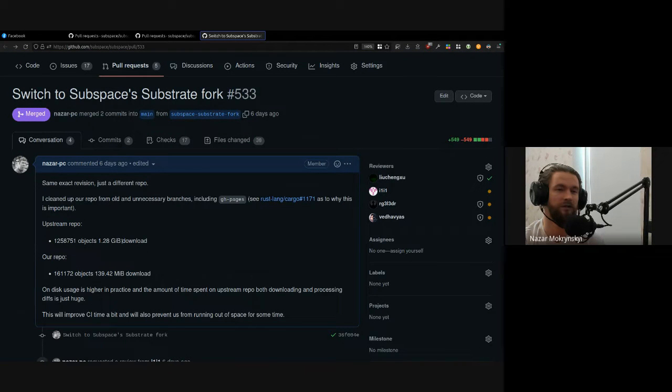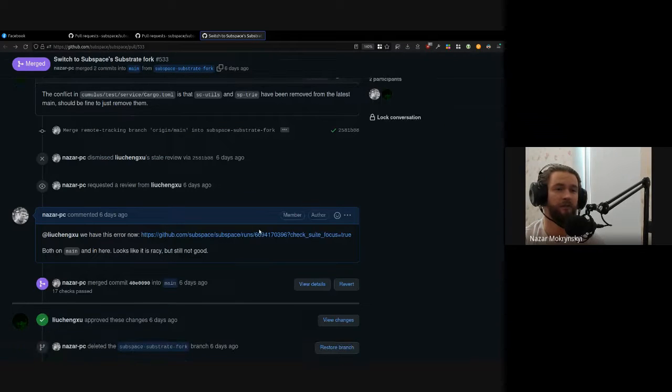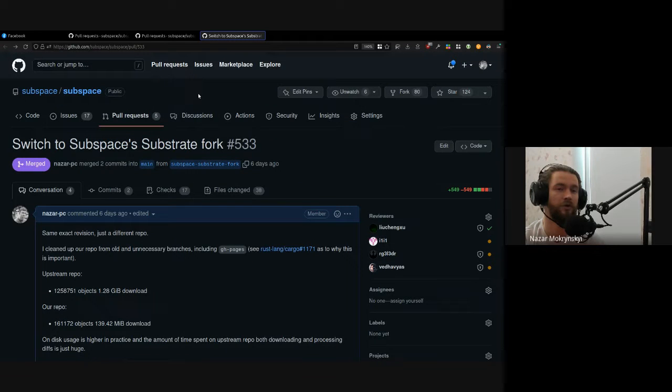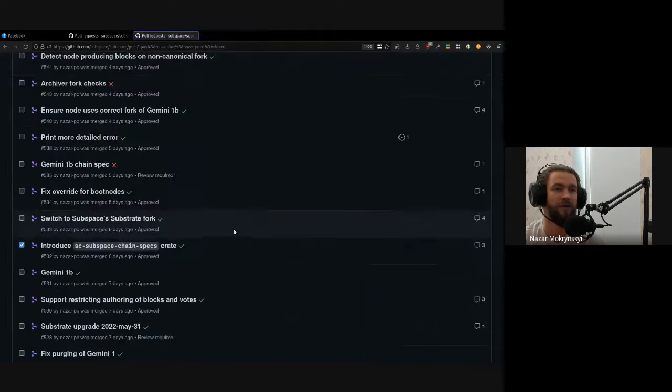It cuts the amount of data we need to download by about 10x, and the number of objects, which is more important because it takes time to process them as a diff later. So that's a relatively simple PR again, but it helps quite a lot. And there is an upstream issue in Substrate to make their repository easier to clone, I guess, but there is no resolution. So this is a very simple and efficient fix for that.